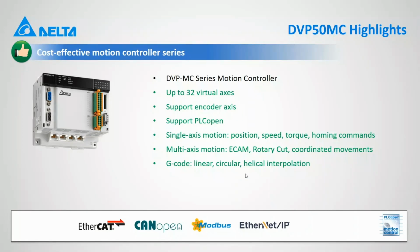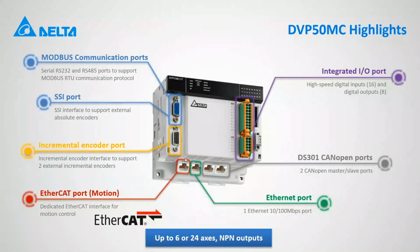One of the main characteristics of DVP-MC, I forgot to mention this before, is that to the EtherCAT interface here, you can connect only Delta servo drives. So, in other words, you cannot connect third-party servo drives here. This is quite a closed solution.